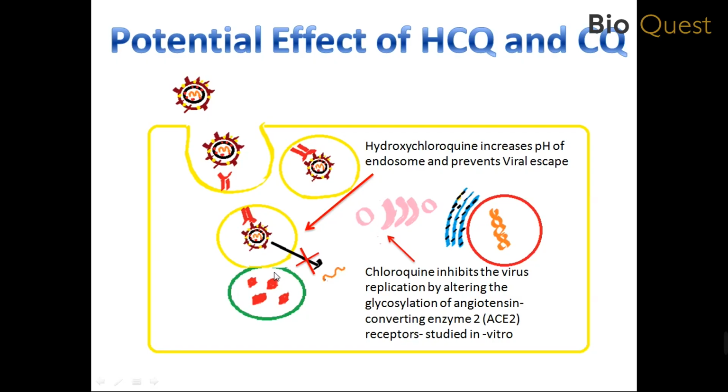Hydroxychloroquine increases the pH of the endosome and prevents the viral escape. Also, it has been studied in the labs that chloroquine inhibits virus replication by altering the glycosylation of the ACE2 receptor.